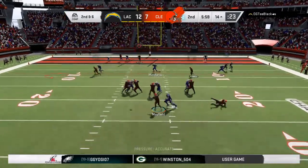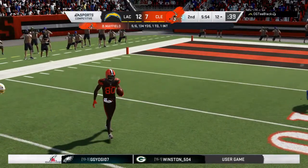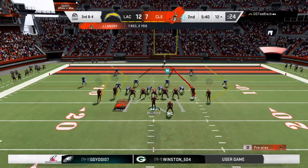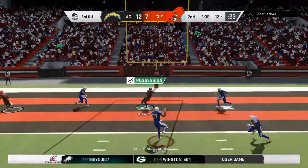Throwing again on second down. Mayfield, and he's got the hook up to Landry. That throw good for only a couple. It brings up third down. In need of a conversion on third down. They had the big play to start the drive. Not much sense. Now Mayfield.